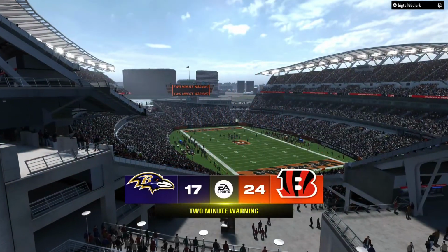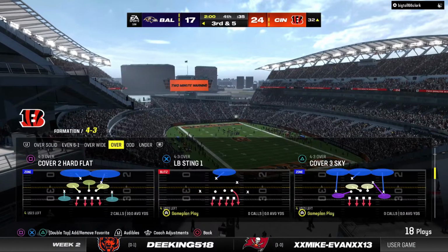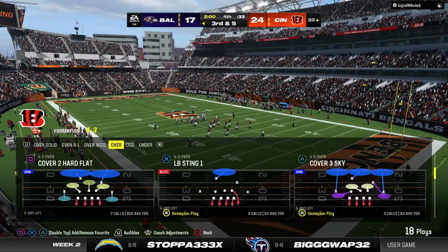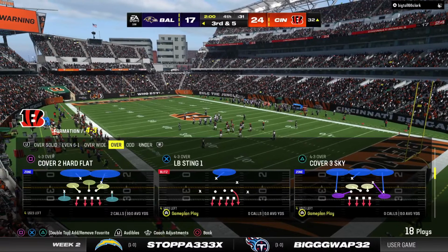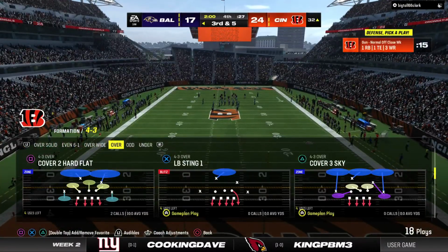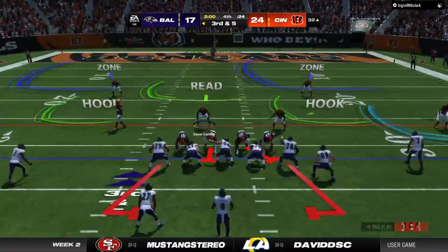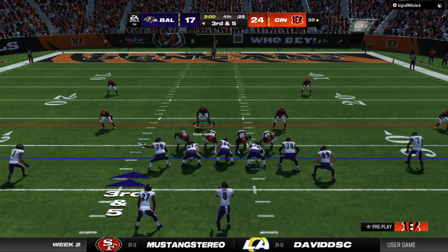Fourth quarter, down to the final 2 minutes, and we've got a one-score game. So it's Raven football here as we welcome you back. They face a critical 3rd down now, needing a score here in the late going. Well, this feels like a late season game, even though it's just week 2. Here's a big 3rd down.